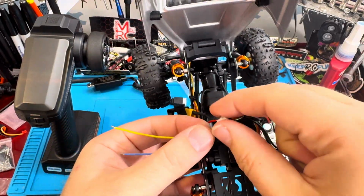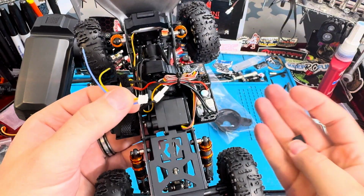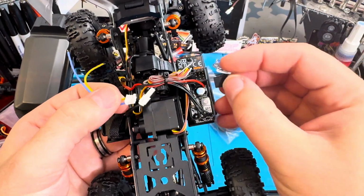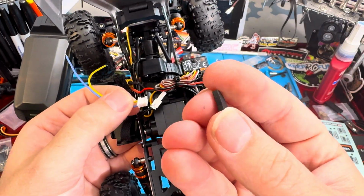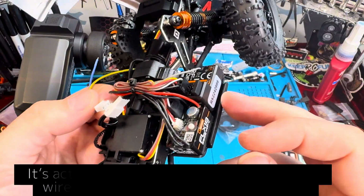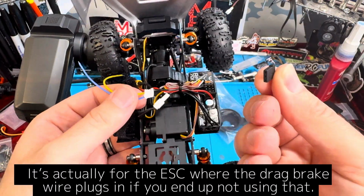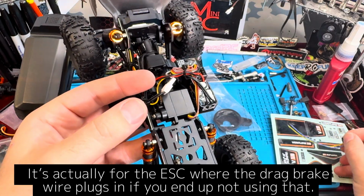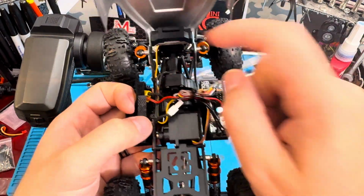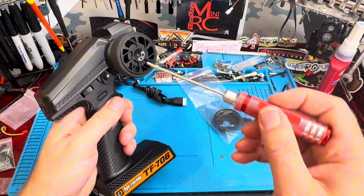I think I figured it out. If you want to go brushed for some reason, it's just an extra plug, I guess. And then this little rubber grommet is kind of like a Futaba connector, but it's just rubbery. I don't know what the purpose of this is, other than to cover up one set if you're trying to protect your pins. Again, I don't know. I don't know what these are really included for, but if you ever want to go brushed, now you've got a plug for it. You can swap over your brushless to brushed, I guess.